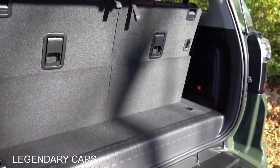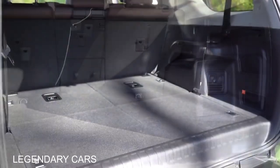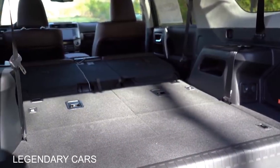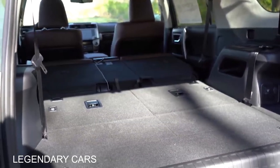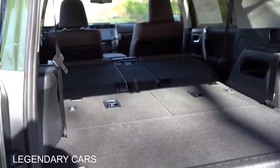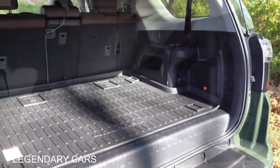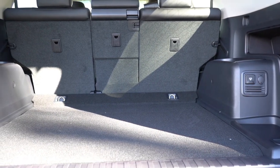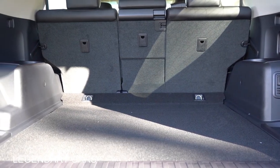But anyways, I think I actually reviewed one last year or the year before, I forget. But behind that second row, 47.2 cubic feet, and with all rows folded, 89.7 cubic feet. I want to emphasize that because that is more cargo space overall than the Highlander, than the Palisade, than the Pathfinder, than the Telluride, than the Pilot, pretty much all the other competing 3-row SUVs. So that is a ton of space in the back for the 4Runner. You could probably take this thing camping and sleep back there if you wanted to. Put in the comments if you've done that and you own a 4Runner.